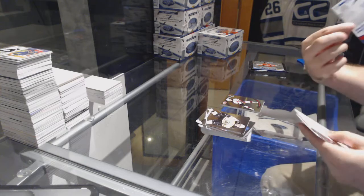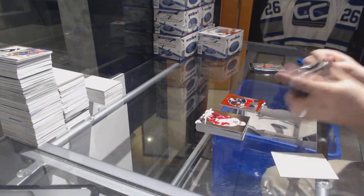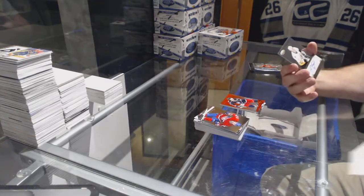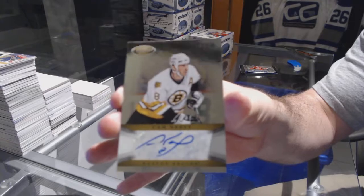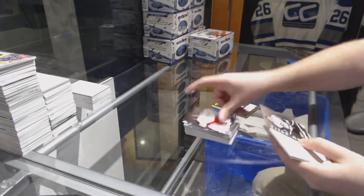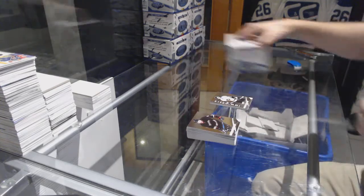We've got for the Rangers, Rick Nash, Mirror Red, to 199. For the Boston Bruins, Cam Neely, certified signatures, Cam Neely. And for the Flyers, Immortals to 999 of Bobby Clark.